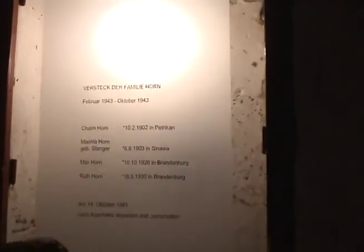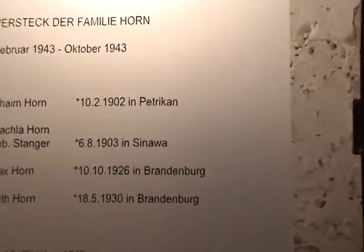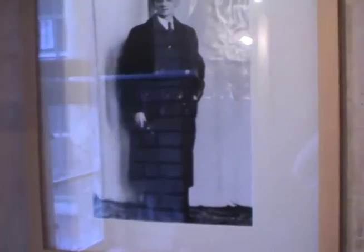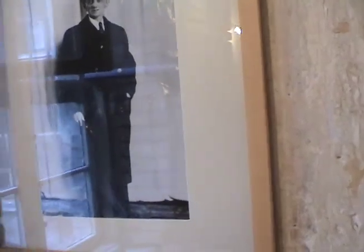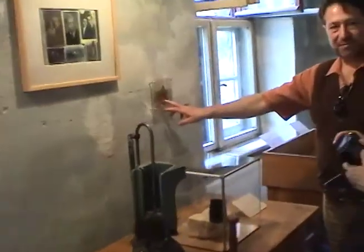Here you can see the names of the families: Horn and Stanger and Horn. This is after they were deported to Auschwitz. I mean, he could say that somebody has betrayed them. Pictures. Oh, that one. I like that because it shows his whole family. Now, Gil, here's this guy's whole family. And Gil, here's where you want to come.